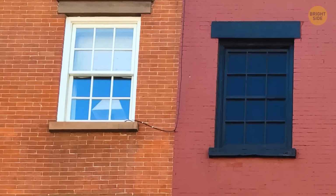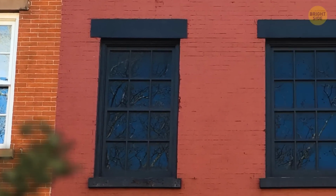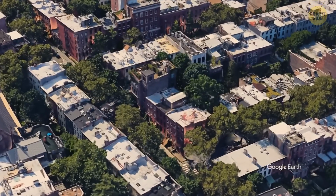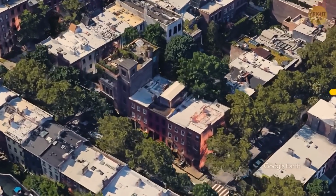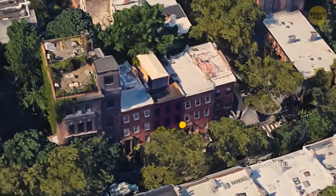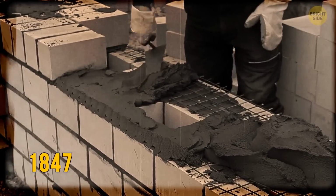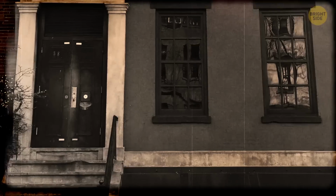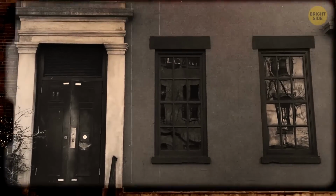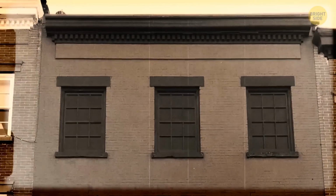It has bright open windows that blend in with the rest of the buildings in the neighborhood, except that they're blacked out. At first glance, you might not think of it as anything, but if you pay close attention, the building looks like a glitch from a video game. It was built in 1847, way before New York was considered glamorous. Originally, it was meant to be a regular building, but in 1908, they converted it into a fake building.